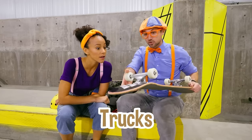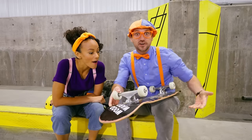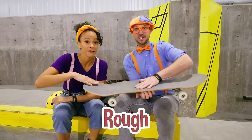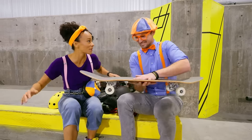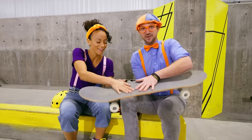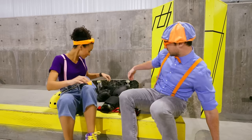No, what are those? Those are trucks. So then you can push down, and that's how you turn. Cool. And look, it's really rough on this side. Yeah, it's like sandpaper. It's actually called grip tape. Oh, so your shoes can grip onto the board? Yeah, put your hand right there. See how it's hard to move it? Wow, shall we put on our gear?